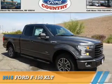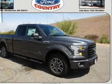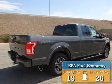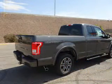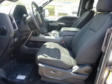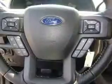Presenting the 2015 Ford F-150. It's powered by a six-cylinder engine and an automatic transmission. Great fuel efficiency saves you money by requiring fewer trips to the gas station. The features include tow package, alloy rims, keyless entry, heated outside mirrors, anti-lock brakes, privacy glass.